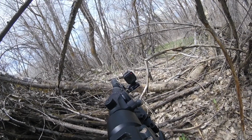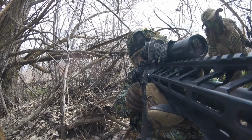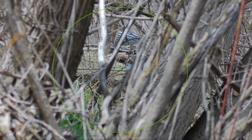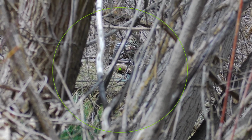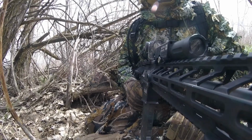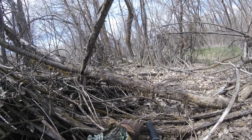Got him. I think so. He's down. Yeah, that one's down. There were four in there, three are now out. Oh, no. All four are out. Looks like the bunker's clear.